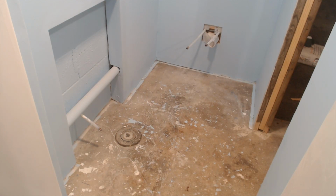Probably mop that instead of just sweeping it. Just a real quick wet mop. She said she had a mosquito bite and she cut it with her nail. Oh, okay. She looks like she'll be okay.